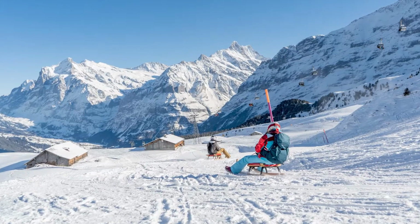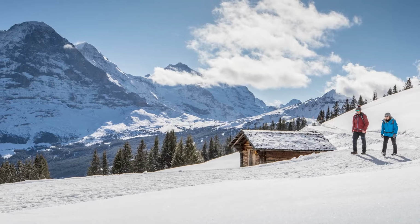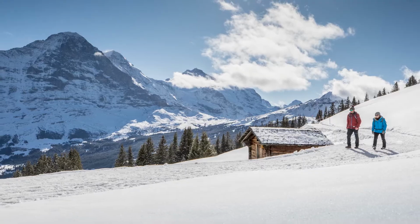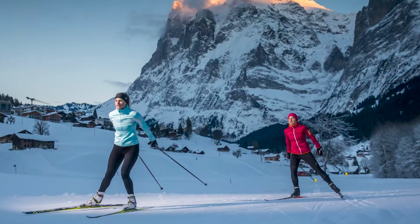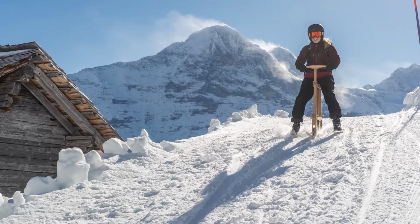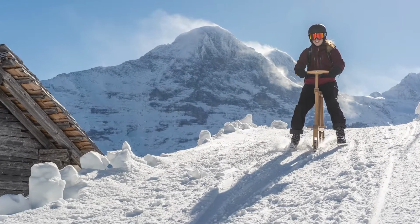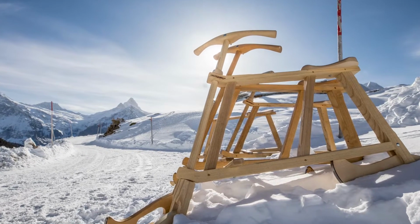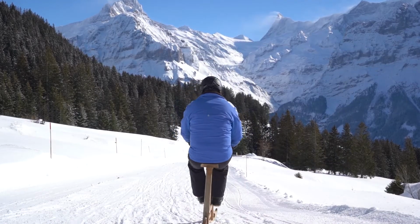Next to skiing, you can also do several other winter activities, such as winter hiking, snowshoeing, Nordic skiing, and also sledging or velogemmel. And maybe you already heard about it. This is a vehicle invented in Grindelwald, and you definitely should try it once you are in Grindelwald in winter.